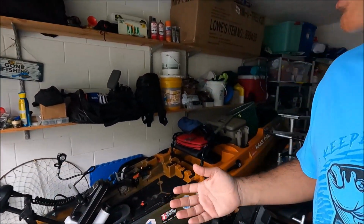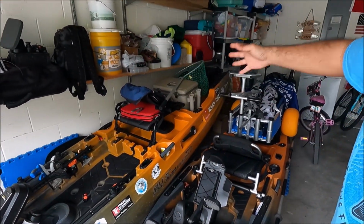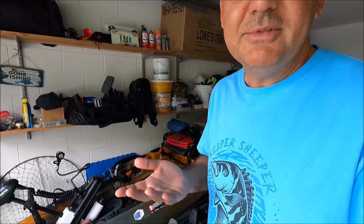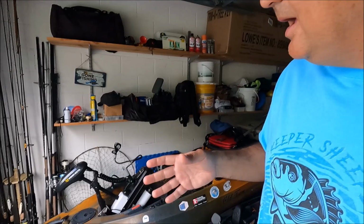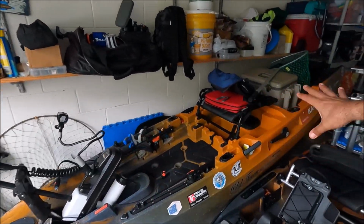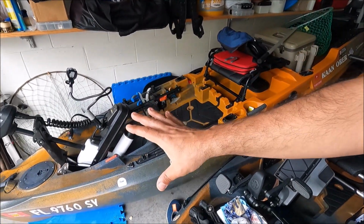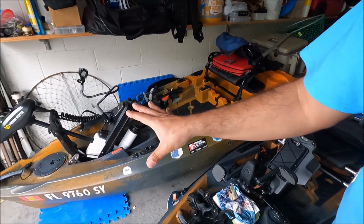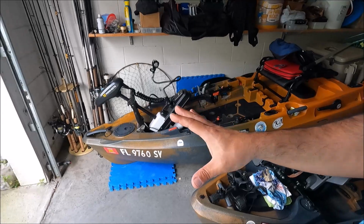I mean, if you make it so big, so wide, so heavy, you have to have a trailer, then it becomes a boat, right? Then it loses the whole purpose of the simplicity of a kayak. But Autopilot for me, it's there. It still has the simplicity, it has the perfect size.